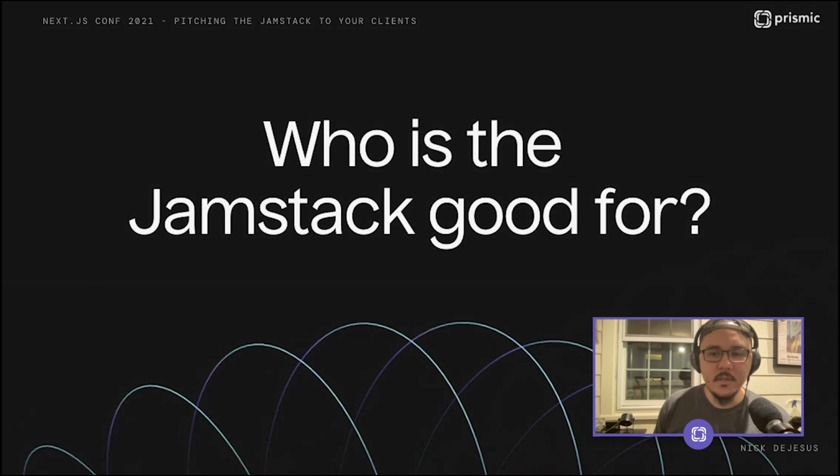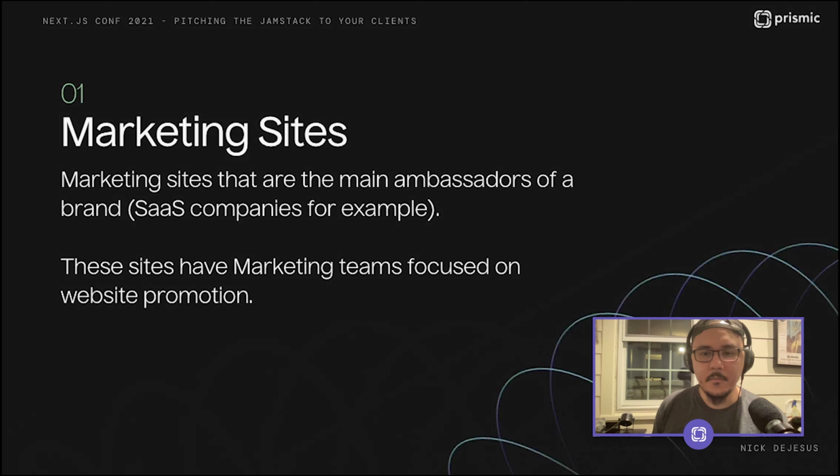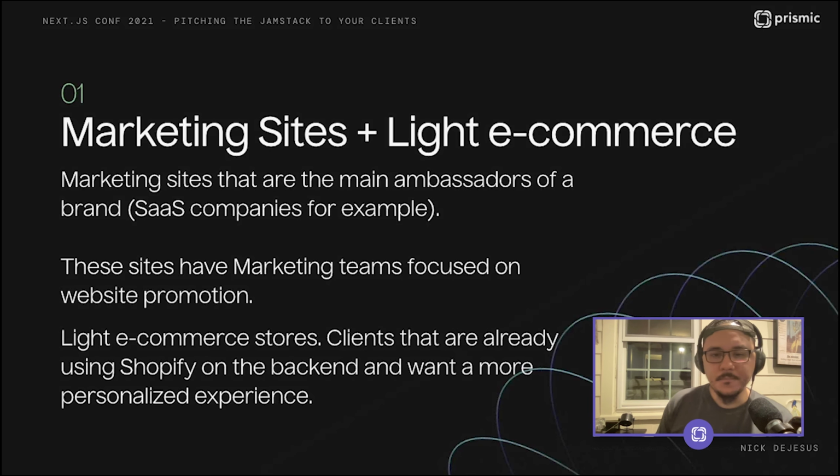So who is the Jamstack good for? They get a lot of clients that are maintaining marketing sites. They're the main ambassador of a brand, like a SaaS company, for example. Now, these sites have marketing teams focused on website promotion. And then there's also light e-commerce sites, clients that are already using something like Shopify on the back end and want a more personalized experience to set themselves apart from the competition.